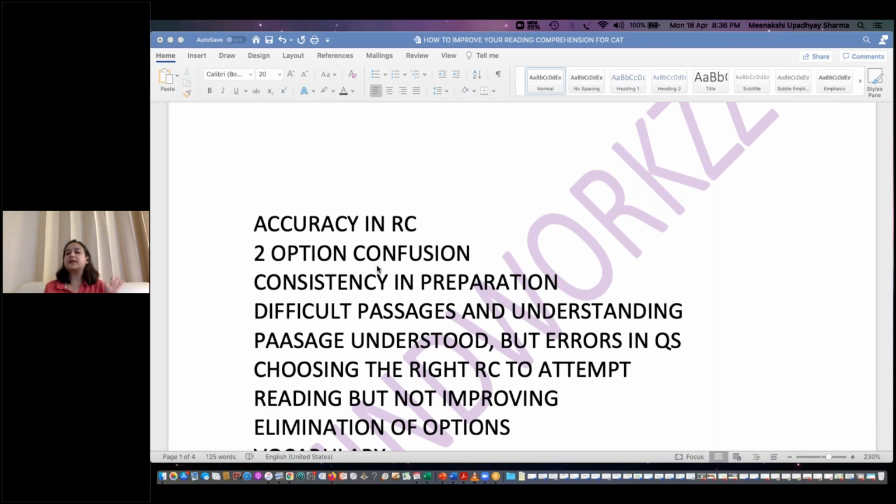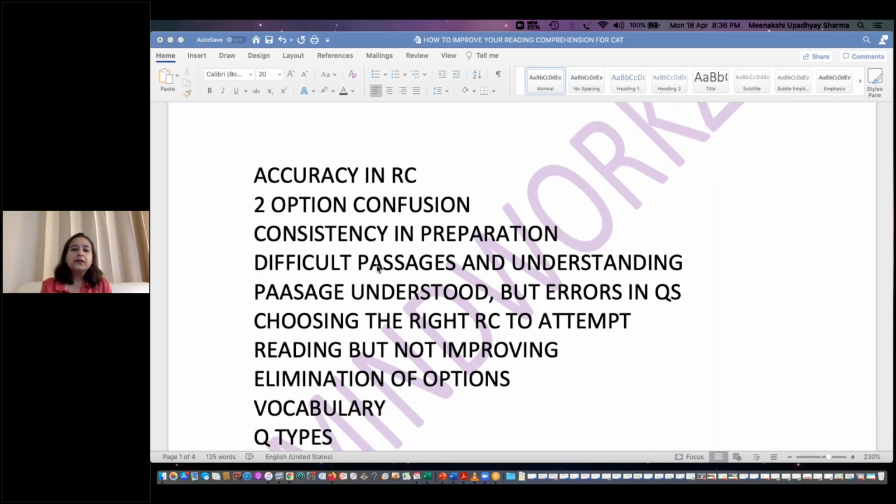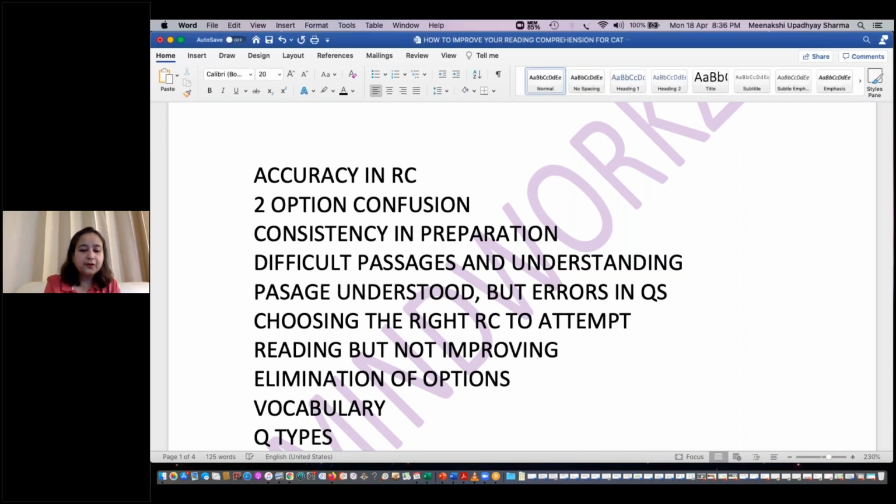Difficult passages and understanding them. Okay, so this again is a common problem. Then a passage you feel that you have understood, but still you are making errors in the questions. You feel you have understood the passage, but the question goes wrong.